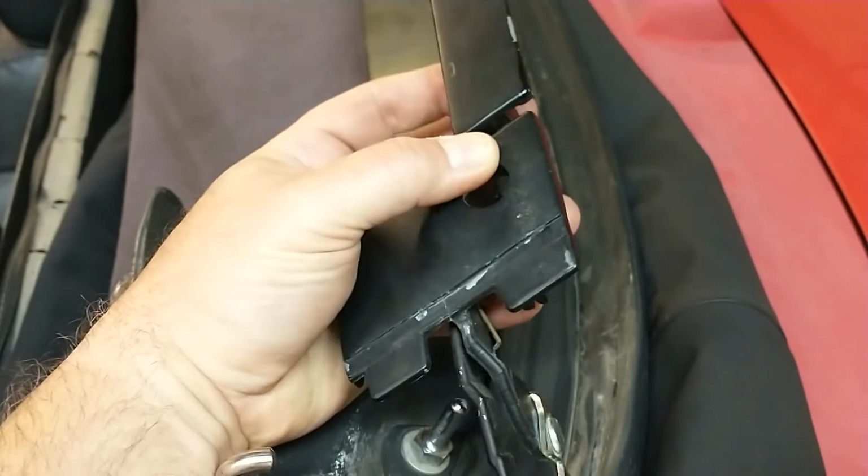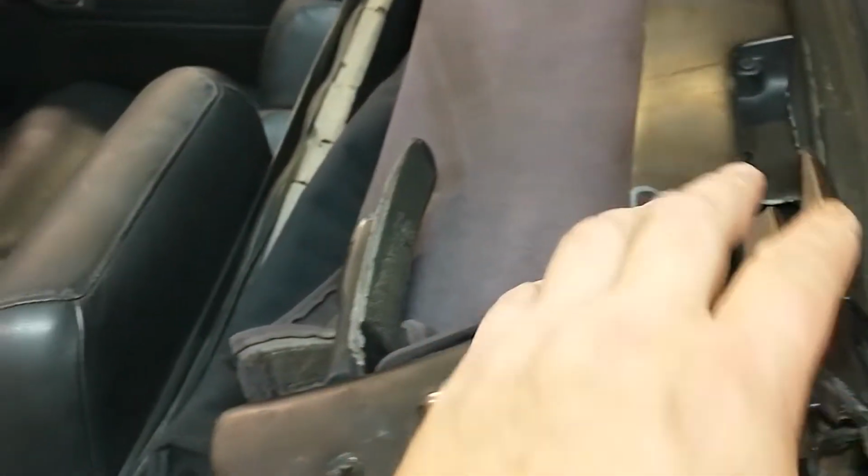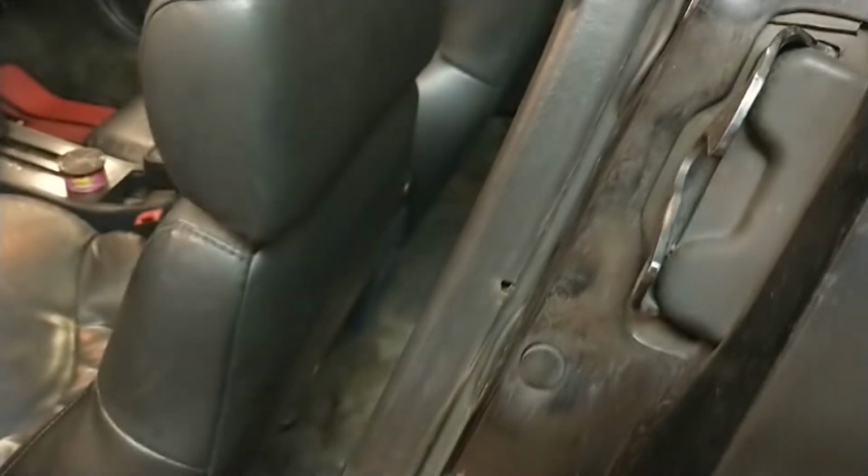You can do this with one finger. But when it gets cold outside and the grease gets thick and you get water and ice forming on these seals, well, it takes a whole lot of effort.